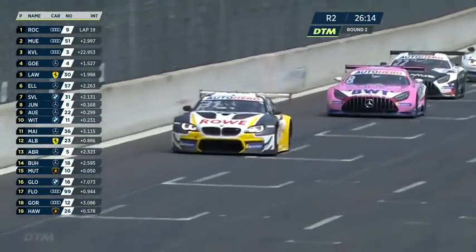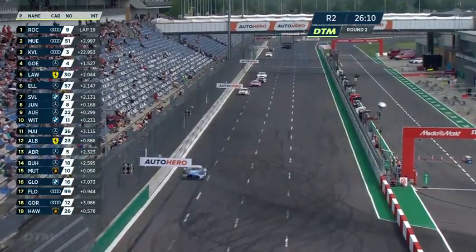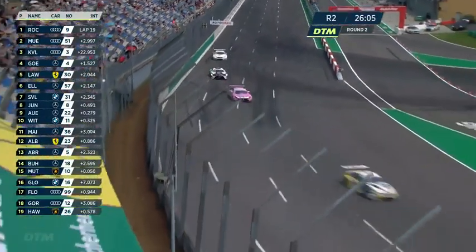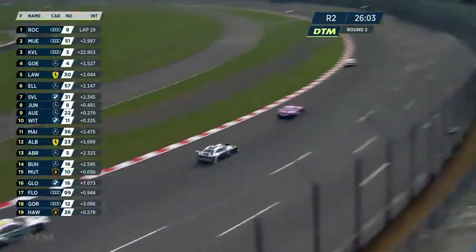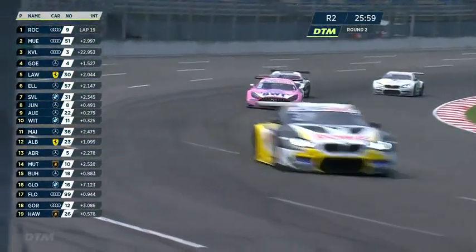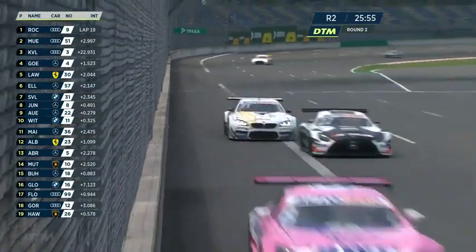Looking like he's going to be in the points again today. Still got 26 minutes to go. It's terrific racing so far here at the Lausitzring, and this one's been highly entertaining as well. Mike Rockenfeller leads in the Audis, 3.2 seconds clear of Nico Müller. Nico's just done his personal best lap, though, a 1:33.2, and that was half a second quicker than Rockenfeller.